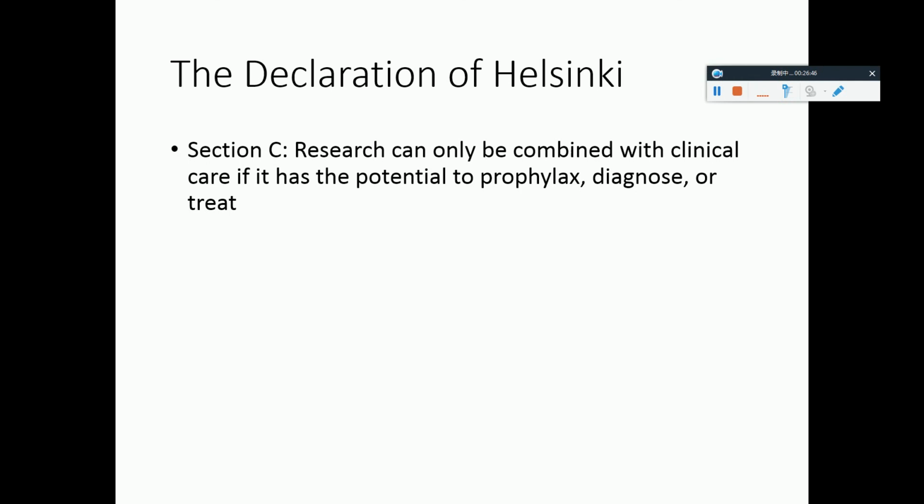Section C of the Declaration of Helsinki says that, well, again, it's more relevant to medical research, but it's helpful and useful to know. That is, research can only be combined with clinical care if it has the potential to prevent people from, for example, contracting diseases, or it has the benefit to diagnose diseases, or has the benefit of treatment.